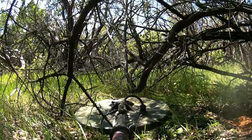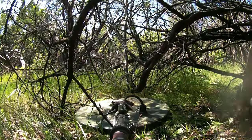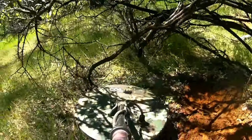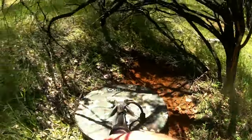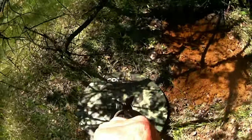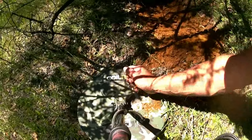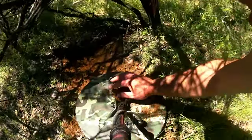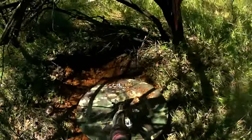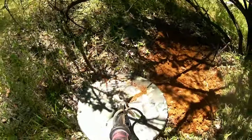Still in there. I think we moved it. Yep, we moved it. Picking up my headphone. I'm gonna put my headphones back on to find it.